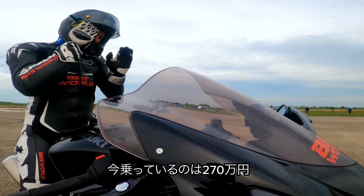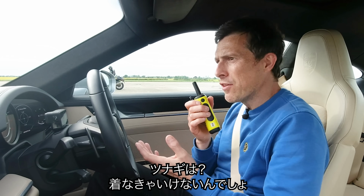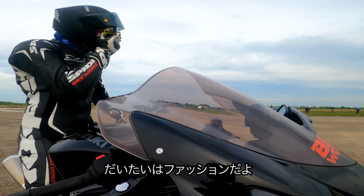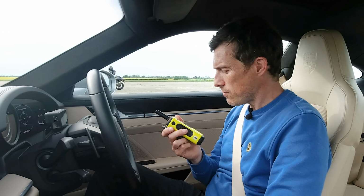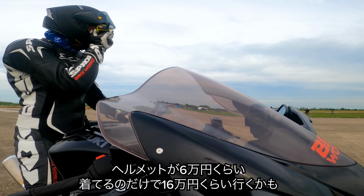And how much would that bike cost with your leathers? So the retail price of this bike, as it is here, is £17,000. And your leathers? Because you have to have them on a bike like that. When you're as good looking as me, people pay you to wear the leathers. Now, these leathers are about 500 quid. 400 quid for a helmet, so I'm probably at 1,000 quid's worth of kit.